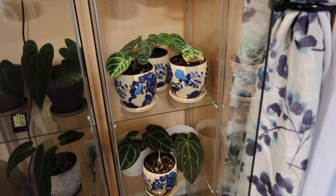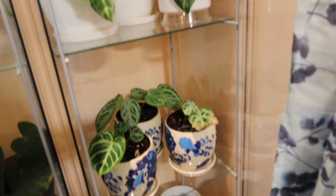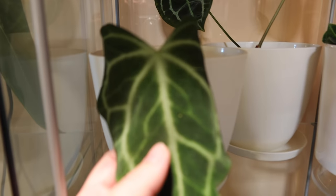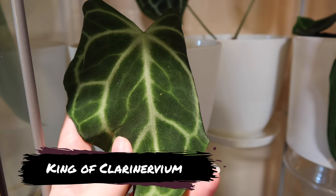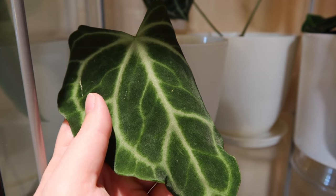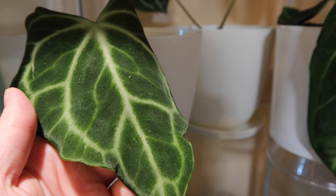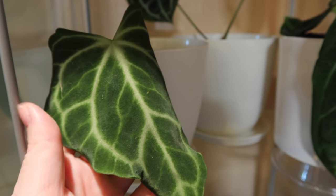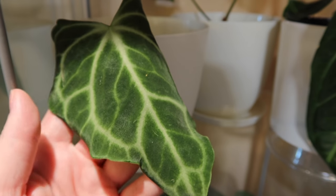And for this next cabinet, this one's kind of an assortment of plants. So this first one here is a type of clarinervium. It's possibly a hybrid. They call it Soljana or King Clarinervium. What's striking about this one is its veining, and the edges of the leaf are very different from the regular Clarinervium. It's really striking.